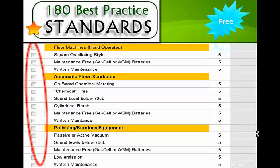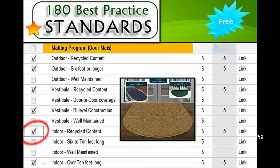If you have those outside mats, I think 100% said they had bi-level mats. Now the question is, where do you have those mats? Is it outdoor, indoor, the vestibule? What length are those? You get points for every check mark that you can put in here.